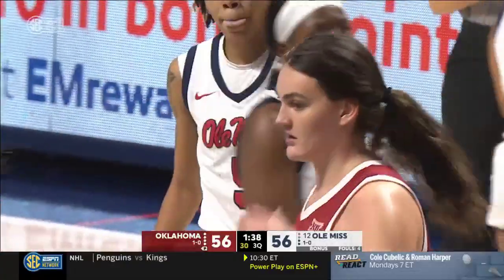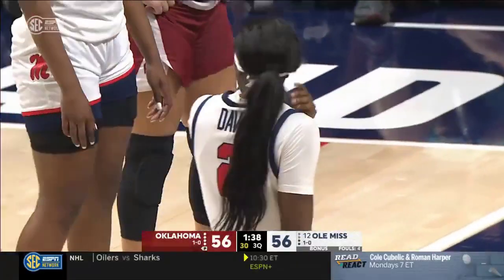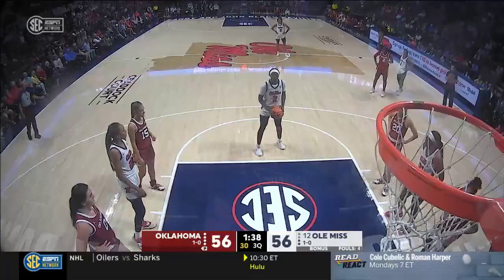I like seeing Davis drive into the basket. She actually drew 2 players and could have passed it out, but she stayed aggressive, got the foul called. Culleton gets called for that foul. That's her second.